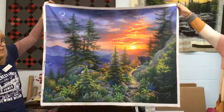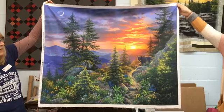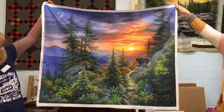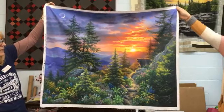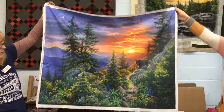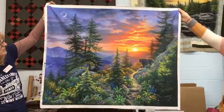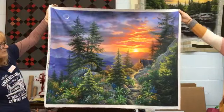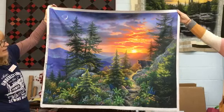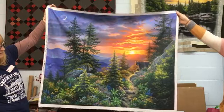This designer is from Knoxville. When I first saw this, I said to the vendor, hey, that's my mountains. And she said, yep, those are the Great Smoky Mountains. And it's just as pretty as it can be. We've got the moon up here in the corner. This is called the sunrise, and I just think it's so pretty.